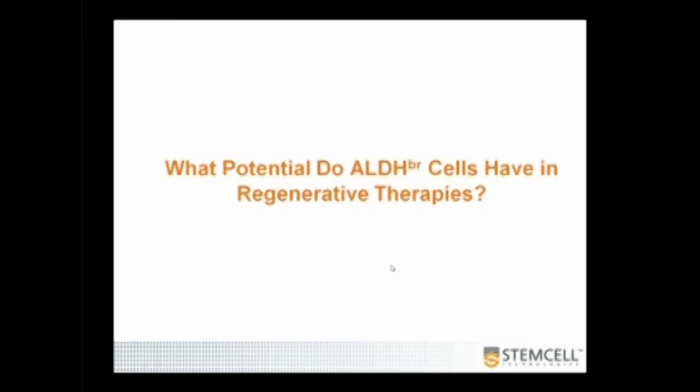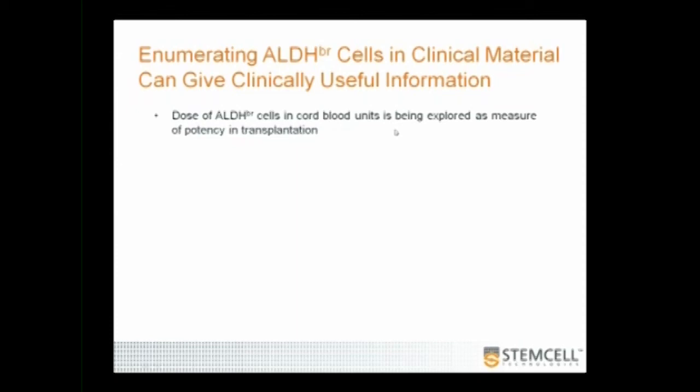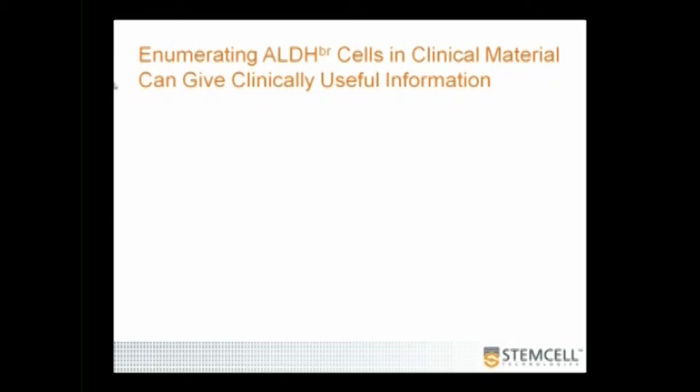So, will that work in the clinic? One piece of evidence that may matter when we're dealing with cells that could be clinically important comes from clinical research correlating the effects of different cell preparations, cell products, with the number of ALDH bright cells in them. There's now a good deal of activity looking at the number of ALDH bright cells in cord blood units as a measure of cord blood potency.